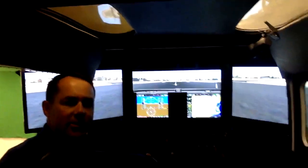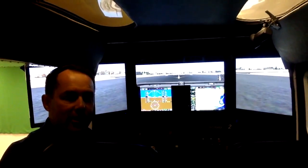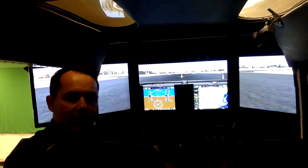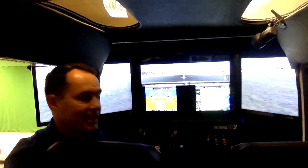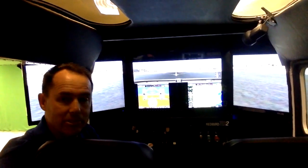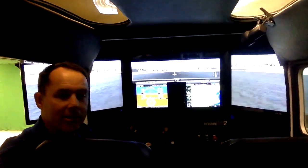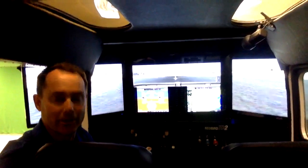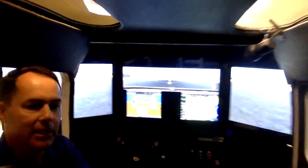And what's neat about this is a Redbird TD2. It's a flight simulator that's used commercially. A lot of flight schools use it to teach flight instruction, and I'm a pilot. So I was really excited that the kids said, hey, let's try this. So about 2 years ago, in November of 2016, we found this damaged aircraft that the Civil Air Patrol partnered with us and gave it to us to build into this neat flight simulator.